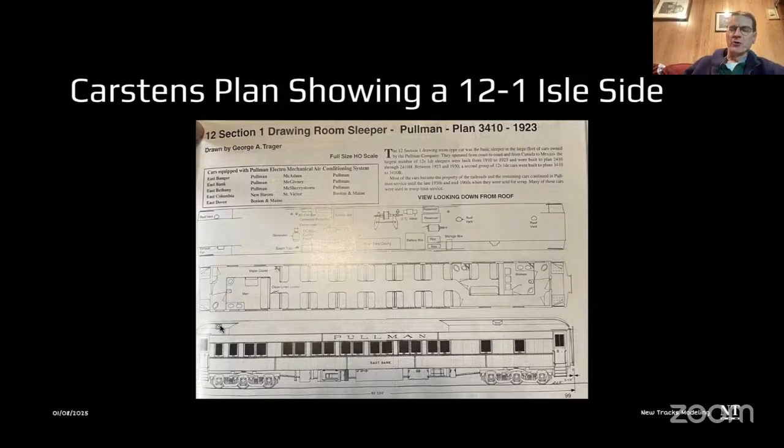So here's the drawing. Basically, when you look at the sections, that's that bank of windows in the middle. There are paired windows. So like here, here, here, here, here, those are all the sections. This is a bathroom down here. And then over on the right side of this drawing would be a hallway.